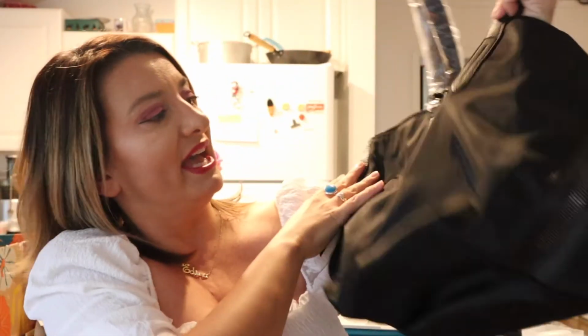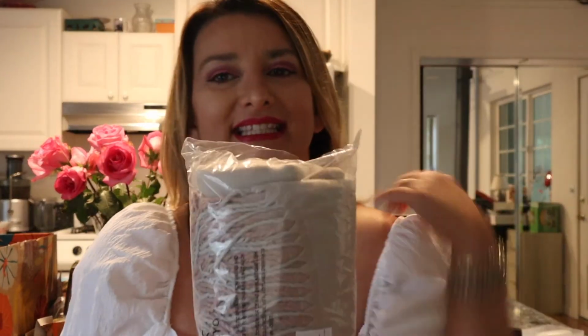It's just a nylon tote bag. I'm not that impressed. I thought I was gonna like it better, and in the pictures it looks actually better. So I might actually just sell it or give it away as a gift. But that's the bag from Botkier. I'm really excited about it.